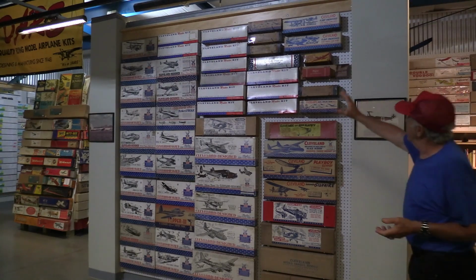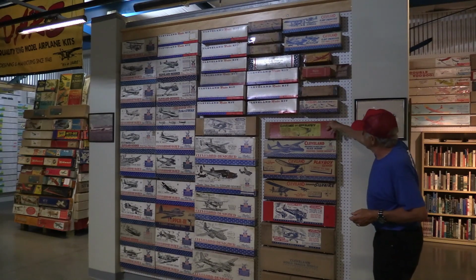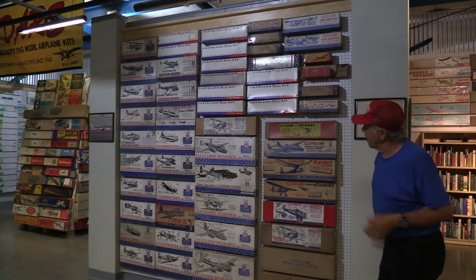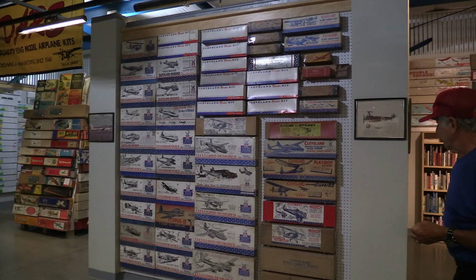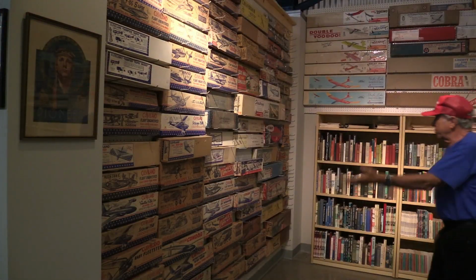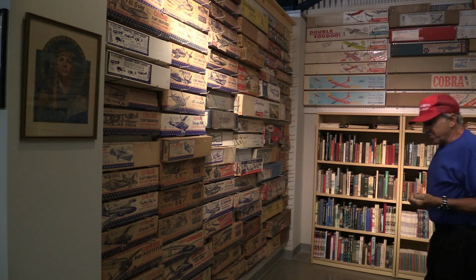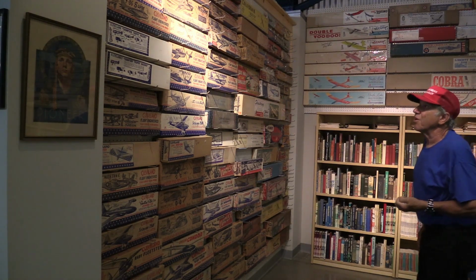But all of these are made by Cleveland. These small boxes were made before the war. This was made just after the war, I believe. And then the rest, different times. They lasted not quite into the 60s. And like so many other model aircraft companies, they just literally went out of business. There are more Cleveland kits. Most of this wall is Cleveland. As you can see, they made a huge variety of kits. Sadly, they're gone. But the name will live on, but that's all.